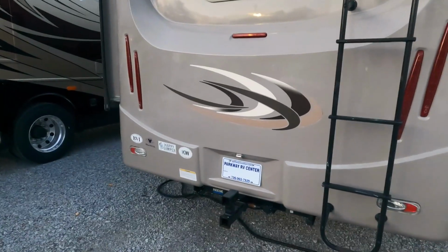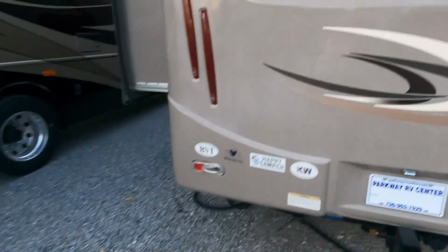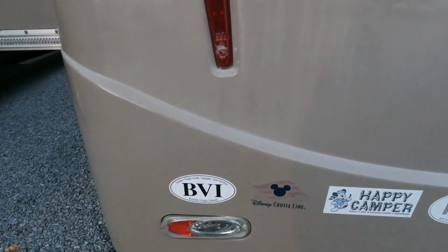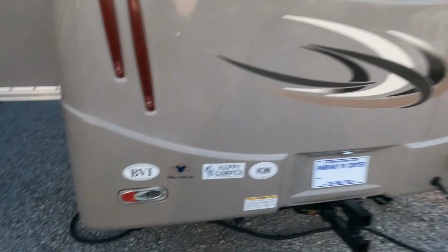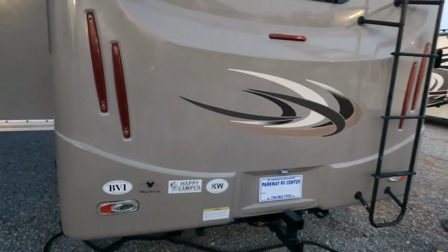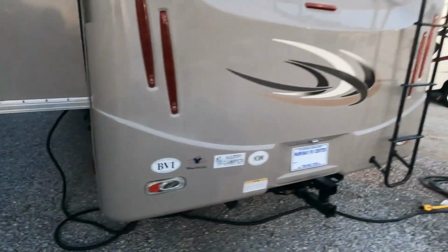Couple of bumper stickers on the back. Key West. Well, British. I don't really see how they could have got that there, unless they put pontoons under it. But I guess that's where they went when they went on that cruise.